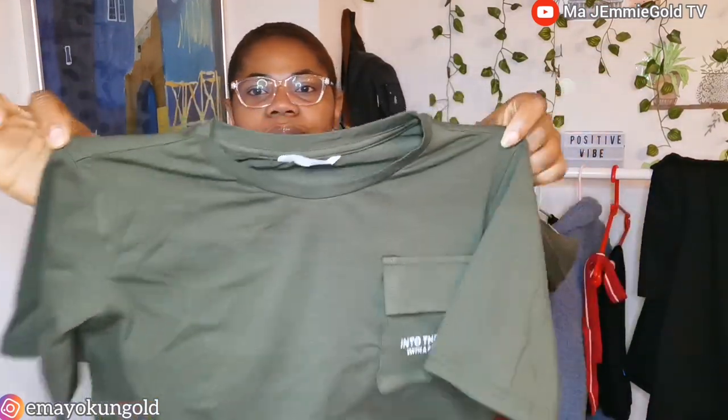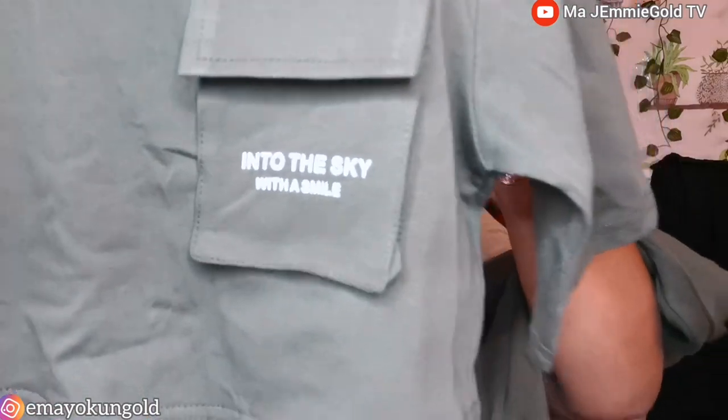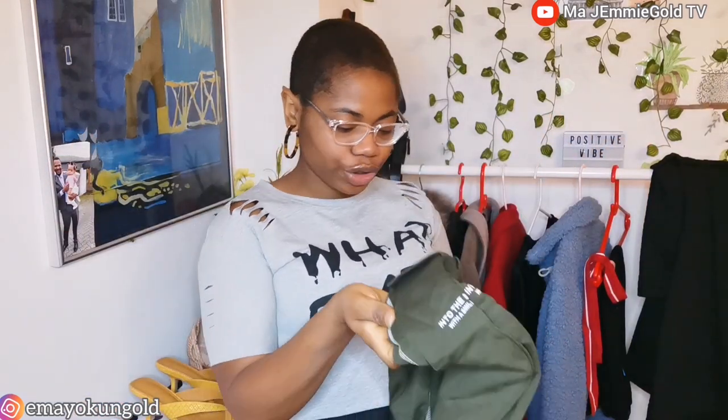And this is what the top looks like. As you guys can see, it is a crop top, and it is like camo color, green camo, and the writing by the pocket area says "Into the sky with a smile." Can you guys see that? So this is the top. It is just short sleeves.